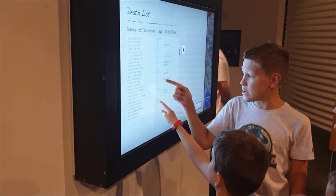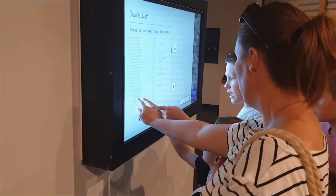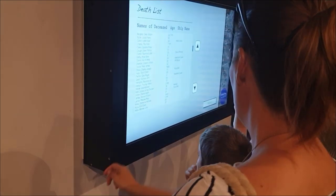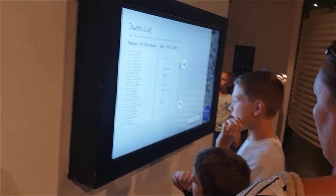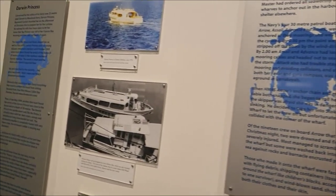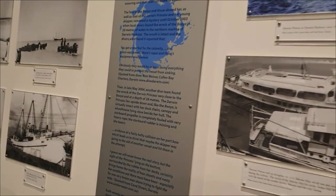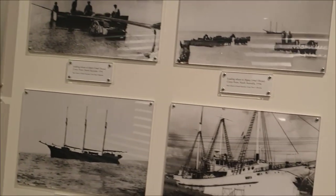The kids are just looking at those who were deceased from Cyclone Tracy. So it was around 60 to 70 people that actually died from a population of 48,000. They're very lucky, but a lot of them were actually in boats. So a lot of boats out at sea copped it worse. HMAS Arrow, the Darwin Princess, and the Booyah were all out at sea, and people died out at sea not expecting the cyclone to strike.